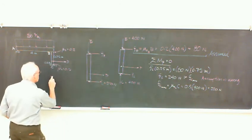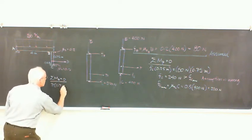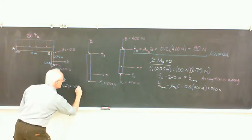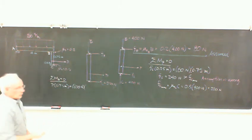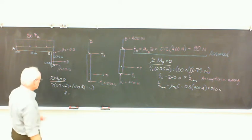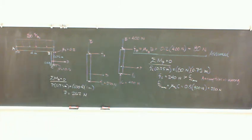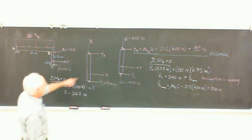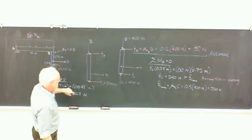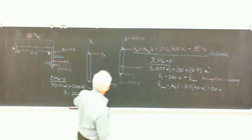So I think summing the moments about B would make sense. So P times 0.75 equals 200 times 1. That moment arm. So P equals 150. What's that, 150? No. That's not right. 266 or so. Oh, it's what? 267. Yeah, around 267. So you know that FB must be the difference between those two, 67, which is below its limit, so it doesn't slip. The bottom one slips.